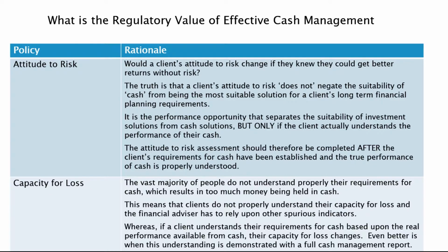And then you come to a client's capacity for loss, because if their cash has been managed, if they fully understand that their requirements for cash have been fulfilled, then any fluctuation in the value of any investment is accommodated, and the client's capacity for loss is enhanced because they fully understand the value of their cash.